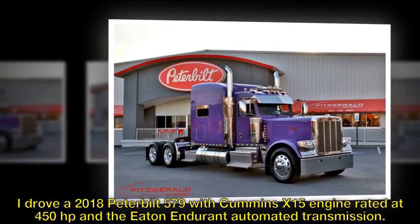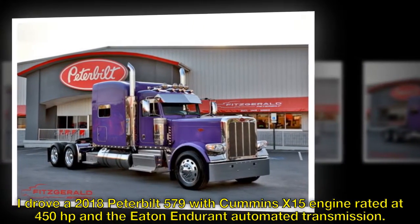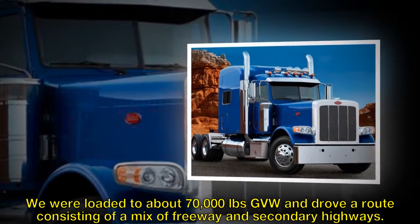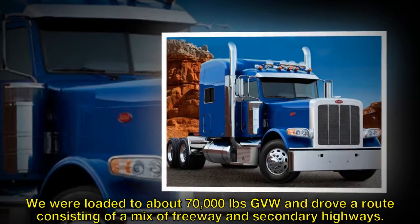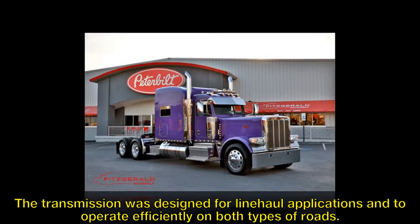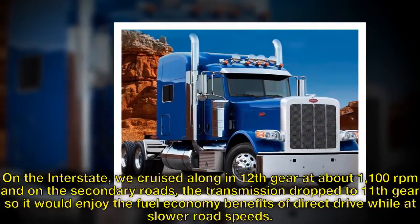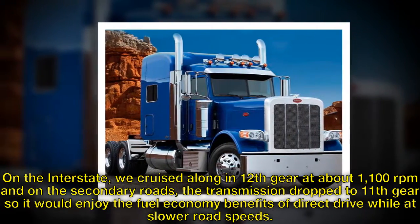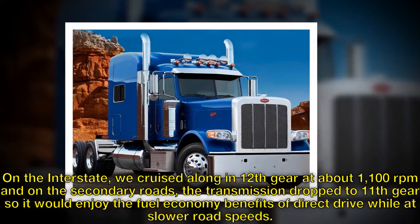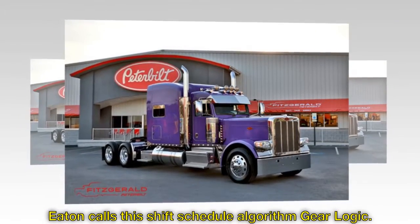I drove a 2018 Peterbilt 579 with a Cummins X15 engine rated at 450 horsepower and the Eaton Endurant automated transmission. We were loaded to about 70,000 pounds GVW and drove a route consisting of a mix of freeway and secondary highways. The transmission was designed for line haul applications and to operate efficiently on both types of roads. On the interstate, we cruised along in 12th gear at about 1,100 revolutions per minute, and on the secondary roads, the transmission dropped to 11th gear so it would enjoy the fuel economy benefits of direct drive while at slower road speeds. Eaton calls this shift schedule algorithm gear logic.